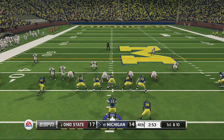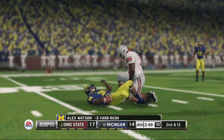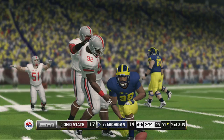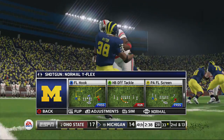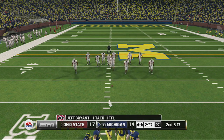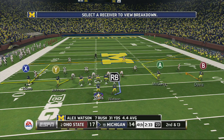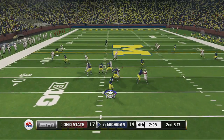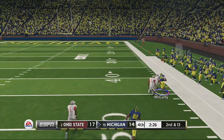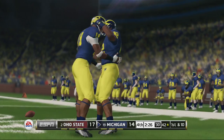Down 4! They'll bring him down for a loss on the play. That's a loss of 3 yards on the play. That brings up 2nd and 13 from their own 33-yard line. It's second down. Fires quickly to the tight end, and he's tackled around the 42-yard line.